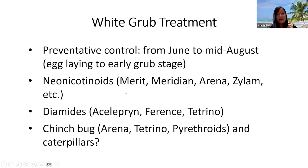There are a couple of options that we can use for preventative control, the neonicotinoids and some diamides, because both of these types of insecticides have systemic activity. Also, when we apply them for white grub control at this time, it's a very good time. Meanwhile, some of those products may provide control of chinch bugs and also caterpillars such as sod webworms as well. That's what I have. Thank you.